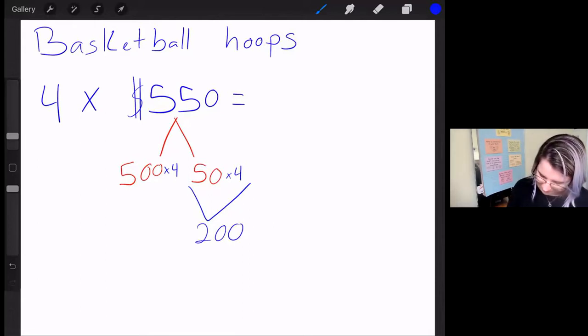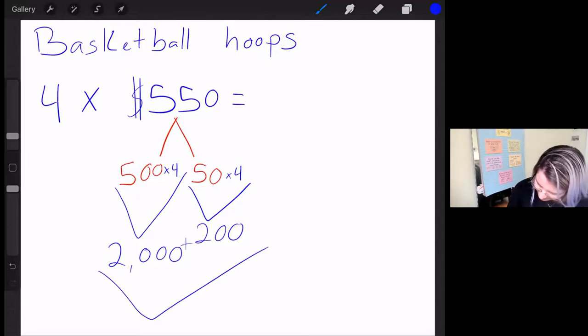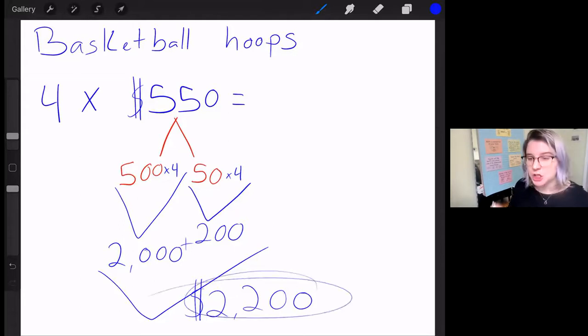I then have 500 times 4. Oof, that's such a bigger number. Wait a second. I already figured out 50 times 4. 500 just has an extra 0 on it. So right from there, I know that 500 times 4 is 2,000. And now all I have to do is add these numbers. My answer, $2,200. Don't forget to label your answer. Cool. Beautiful. Now I can go tell Henrietta that we need to spend $2,200 on basketball hoops.